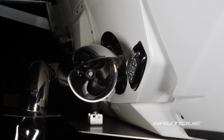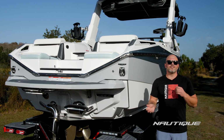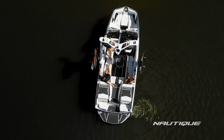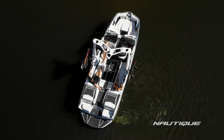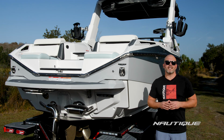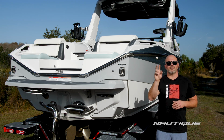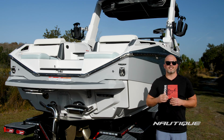You can push the left or right buttons right on the screen, or you can put it on auto mode, and as you turn the wheel, it'll increase and decrease your thrust for super easy maneuverability at slow speeds. And I really like to get my wake surfer in that perfect location off the back corner of the boat by tapping the left or right buttons on the screen before you take off.